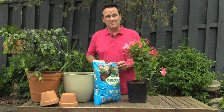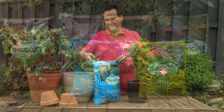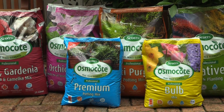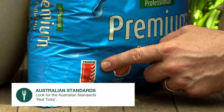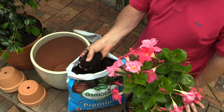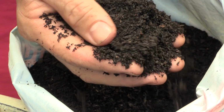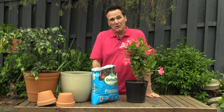To understand the difference between potting mixes, the best starting point is to know what's in them. First off, check out the bag. Only a premium or professional mix will carry the Australian standards red ticks. This means it will best sustain a potted plant and promote quality growth, flowering and fruiting. Professional mix will be made with natural materials from renewable resources such as wood chip or bark. This makes up the bulk of the mix.